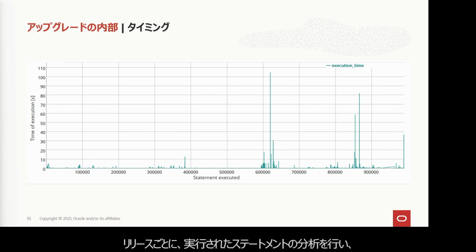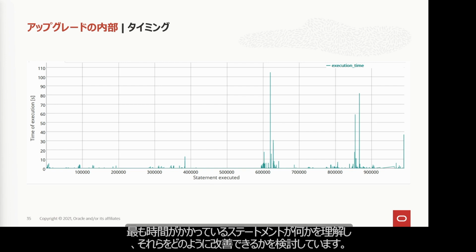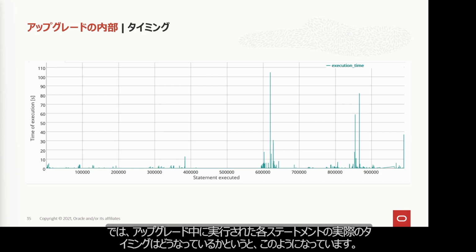Every release, we perform an analysis over the statements that are run to understand what are the statements that are taking the most time and see how we can improve them. So here you are seeing how the actual timing for each statement run during the upgrade looks like.